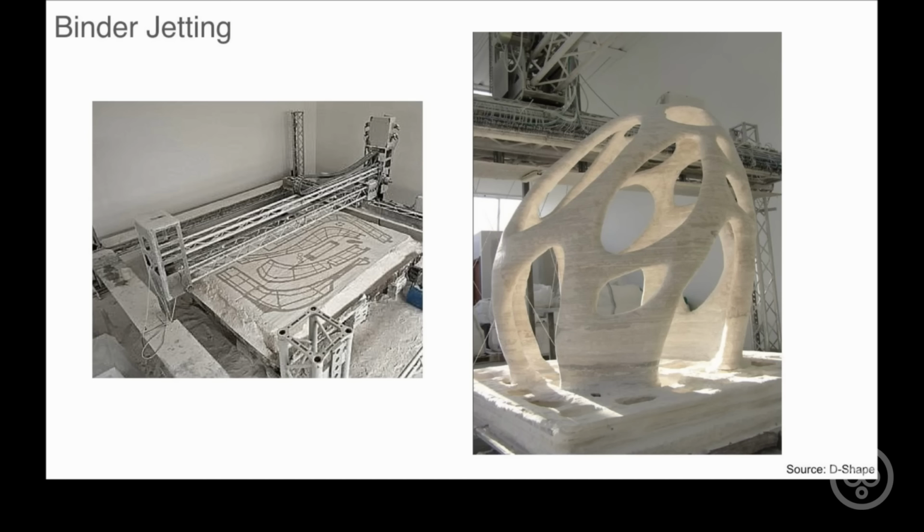This here is a 3D printer developed by D-Shape. You can see it on your left here. It's printing a cross-section there, and the finished part can be seen on the right. It's capable of printing very complex geometries, and the loose powder acts as a sort of support material that allows you to print overhangs. However, it does require you to remove all of the powder around it before you can actually get the part.